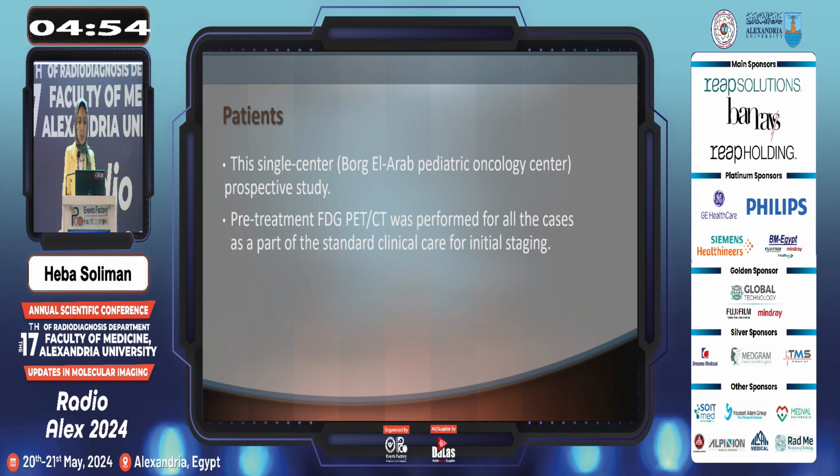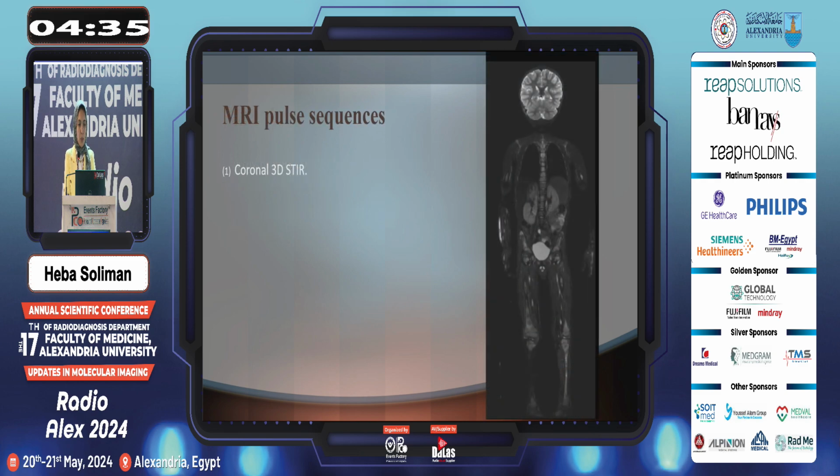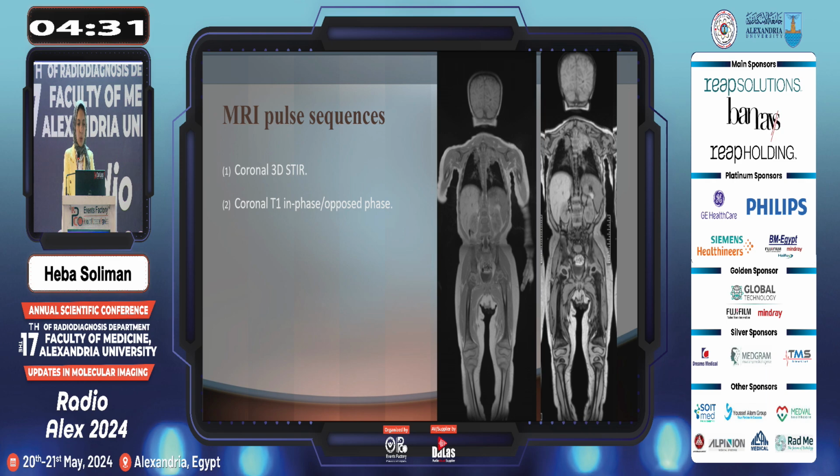Pre-treatment FDG PET-CT was performed for all the cases as a part of the standard clinical care for initial staging. 20 patients were enrolled in the study. Whole body MRI was conducted within a period of maximum 10 days before or after the PET-CT. Bone marrow biopsy through bilateral iliac bones was done for all the cases. MRI pulse sequences consist of coronal 3D STIR, coronal T1 in-phase and opposed phase MRI.